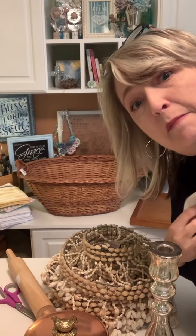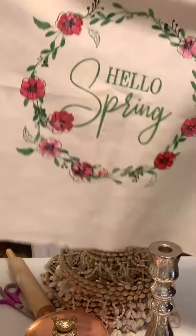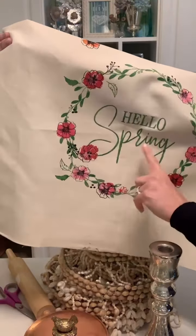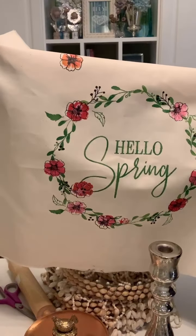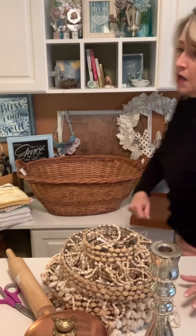I will drop a link in here for Magnolia. This is called a Hello Spring stencil, and this is just canvas from Walmart. And it has the wreath, it has the words, and then it has these flowers and leaves and things that you can layer to create just the coolest designs.